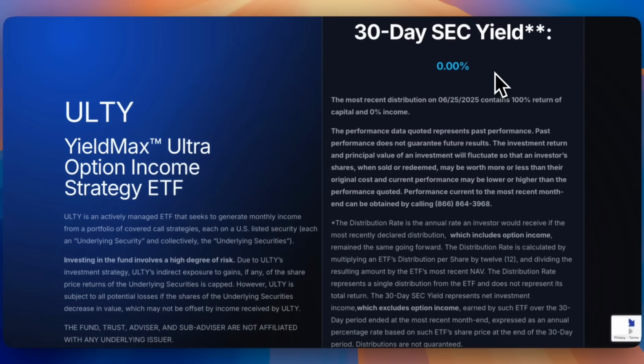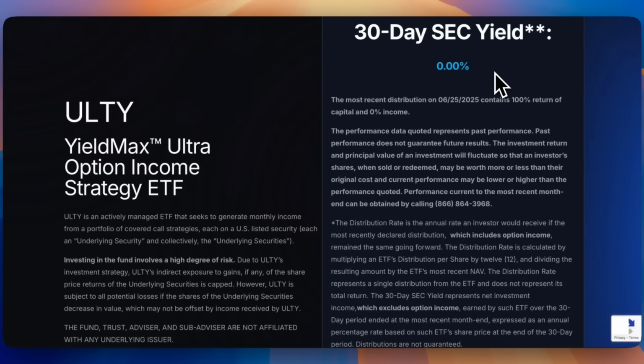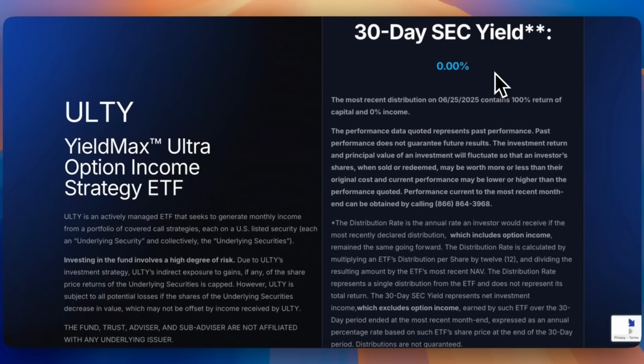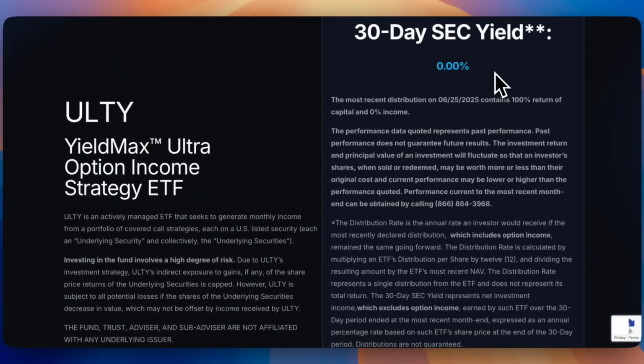But so far, ULTY has performed pretty much as advertised. High yield with some volatility, and income-focused investors have to understand the risks. And if they do, it's a very interesting tool that can help accelerate your portfolio and has a variety of use cases.